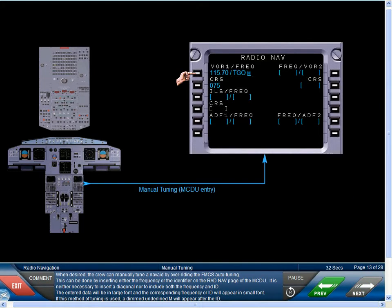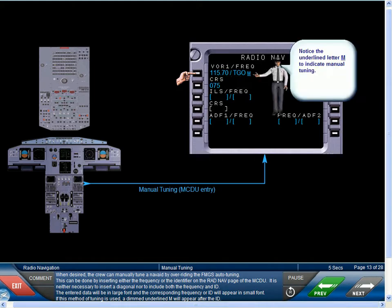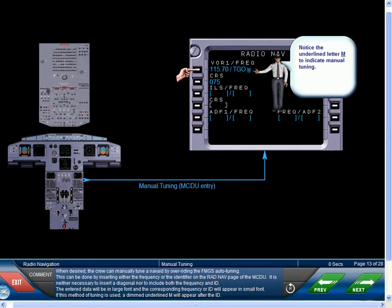When desired, the crew can manually tune a nav aid by overriding the FMGS auto-tuning. This can be done by inserting either the frequency or the identifier on the RadNav page of the MCDU. It is neither necessary to insert a diagonal nor to include both the frequency and ID. The entered data will be in large font, and the corresponding frequency or ID will appear in small font. If this method of tuning is used, a dimmed underlined M will appear after the ID.